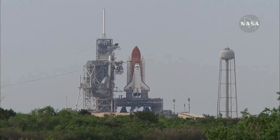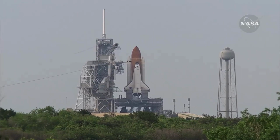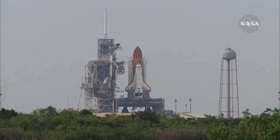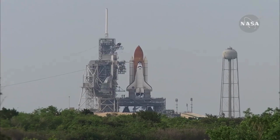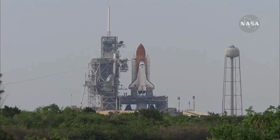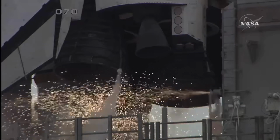Coming up on a go for auto sequence start at T-minus 31 seconds. TLS is go for auto sequence start. T-minus 27 seconds and counting. Endeavour's onboard computers have primary control of all the vehicle's critical functions. T-minus 18 seconds. 15. The sound suppression water system has been activated, protecting Endeavour and the launch pad from acoustical energy. We're go for main engine start.